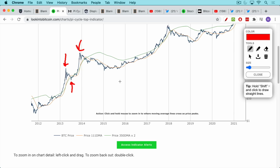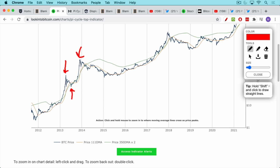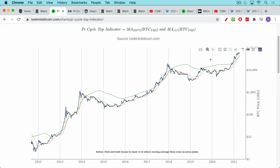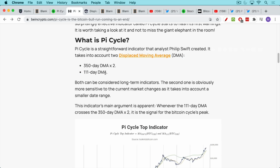But the point here is that the Pi Cycle Top indicator has done a pretty good job. These two data points in 2013, as well as calling the $20,000 top within a few days. It's usually accurate within a few days, and it did call the December 2017 top as well. And if we scroll in here, we can see that we're basically getting a signal right now. It's about to cross over. It's just crossed over.